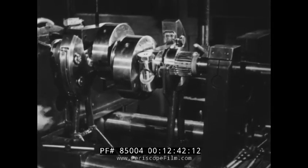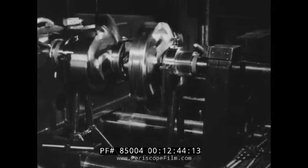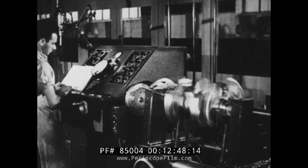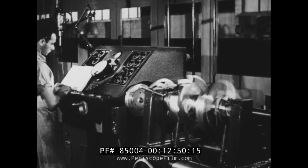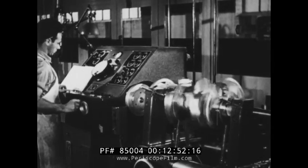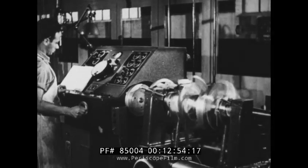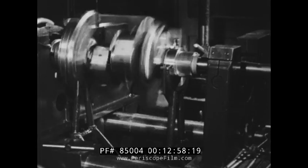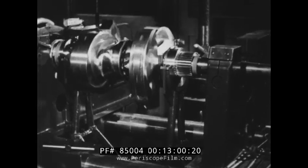Cyclone crankshafts are assured of a high degree of dynamic balance. This machine detects the slightest unbalance while the crankshaft is rotating. Moreover, it determines the exact point at which correction should be applied. Tester and inspector alike must be satisfied with the balance before the shaft is stamped approved.